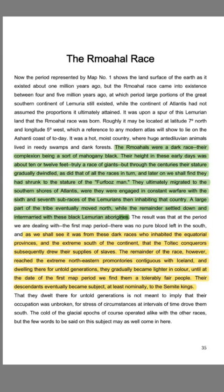All right. So they kept migrating up north through Canada and eventually reaching Iceland. Iceland, Greenland, Ireland is still part of America. We ain't gonna go too deep, but still. So they went to Iceland, and dwelling there for untold generations, they gradually became lighter in color until the date of the first map period. We find them a tolerably fair people. All right. So they mutated.